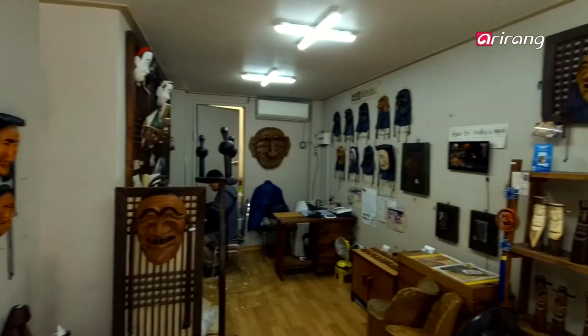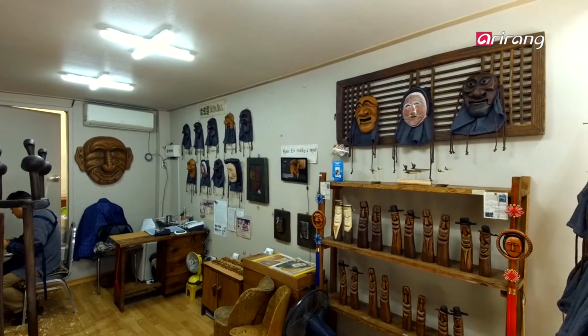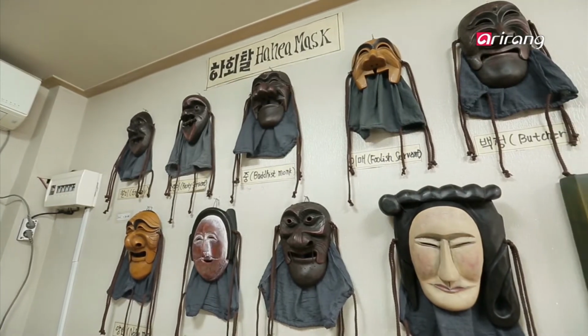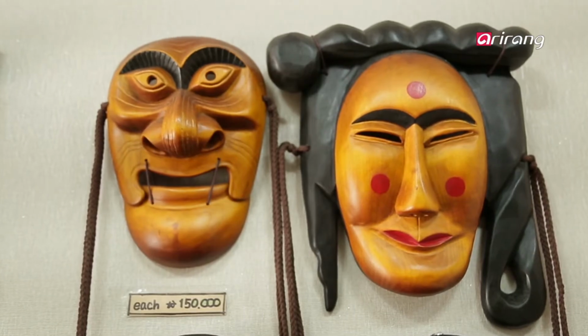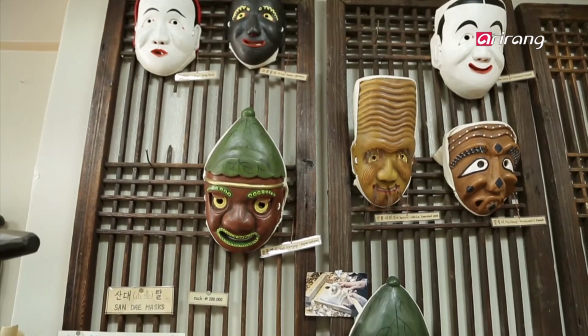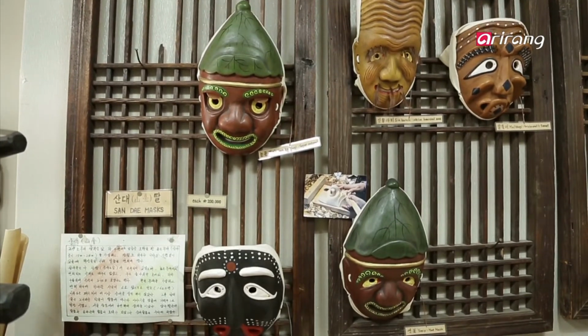The walls are filled with masks displaying the full range of human emotion. Haoetar masks from Haoe village in Andong, the bride, the aristocrat, and lesser-known Sandetar masks. The variety is as diverse as the shop's history is long.